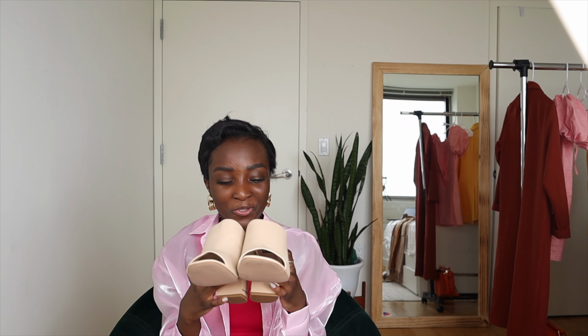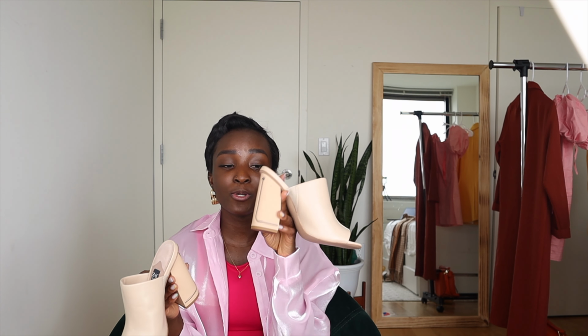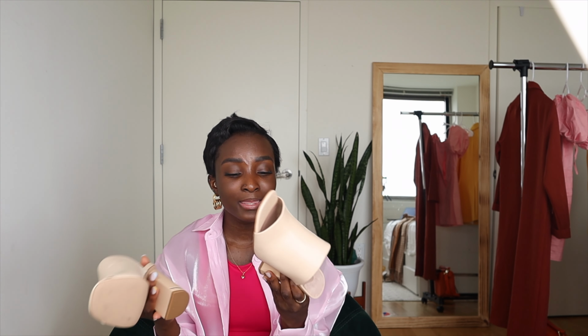These are my nude mules, or one of my nude mules, and these are so comfortable. They are pretty high, but so comfortable. They offer support. They have a suede-like heel on the inside and a soft leather-like instep. Super comfortable, super gorgeous. They come in a darker brown, I believe, as well.